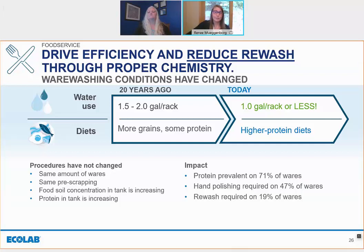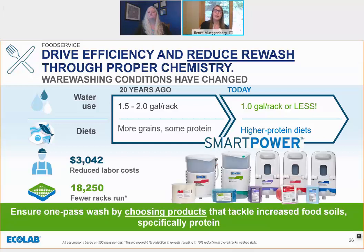So when you take a look at the types of chemistry that you're using, make sure you're picking one that is specifically formulated to tackle not only that higher amount of soil in your sump, but that is specifically formulated for protein. Smart Power is a great option. We've got some great statistics on this one as well, but one of the things I really like is that as soon as our customers start using it, I immediately hear them come back and say, you know what, I can even see that it's working because my dish machine on the inside is even cleaner. Cleaner dish machine, cleaner wares, you get your one-pass wash. And again, that really drives efficiency for those warewashing conditions.